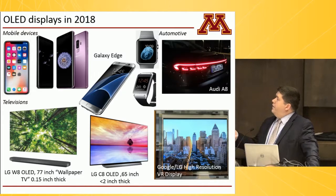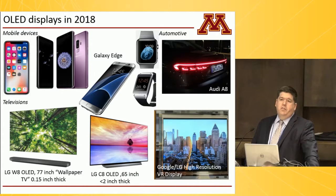I also want to highlight another application space. This is not yet commercial, but this is a display that just was announced last week at the Society for Information Display meeting from Google and LG.